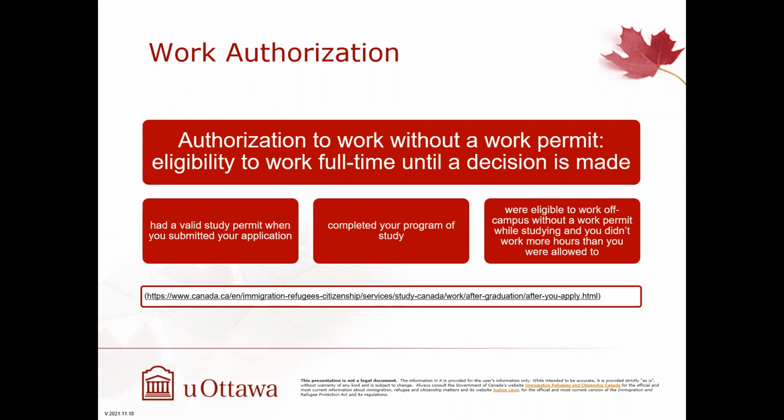Okay, this is the last slide that I will talk about before we take a break from the PowerPoint and we go to the actual walkthrough of how to generate an application. I just wanted to quickly mention who's eligible to start working as soon as they apply for the postgrad work permit. It is a very separate and specific authorization. So it's not the same as your study permit work authorization. It's really an authorization to work without a work permit.